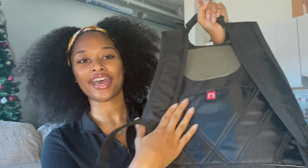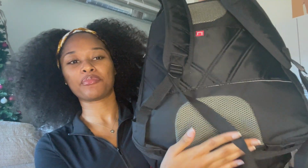Actually, I'm gonna go get it for you guys. Okay, so this is my book bag. Very durable, guys. You see all that padding? All that padding on that back support, shoulder support.